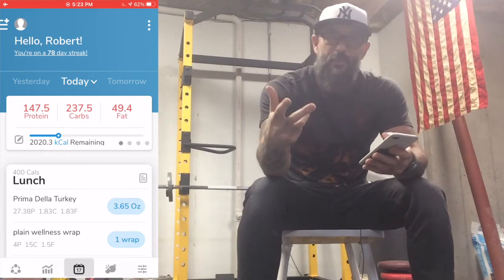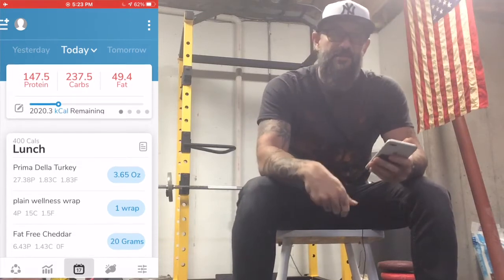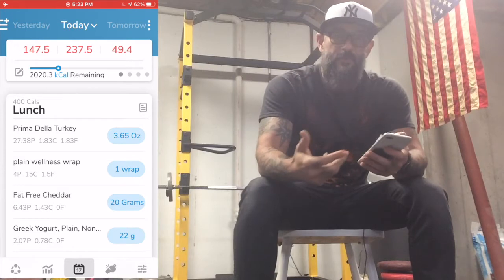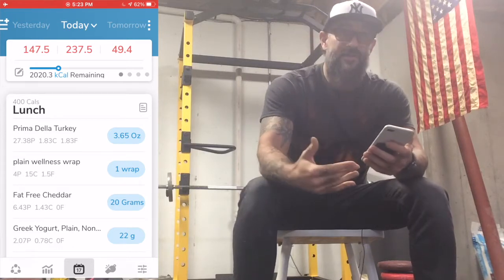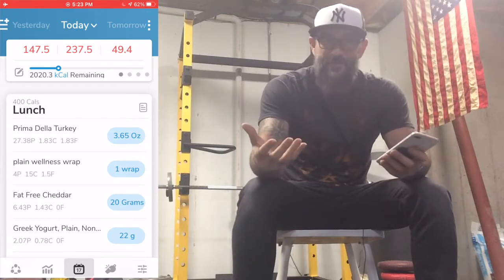So I have a 3-step process every single day whenever I'm building these plans, and it helps me to stay consistent. My first step of my 3 steps is I add in my daily food staples. A staple for me is something that I'm going to do every day. I don't have to think about it. I don't have to think about, well, what do I want? It's the same thing every single day.